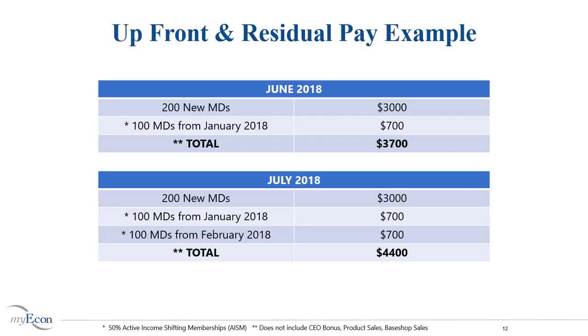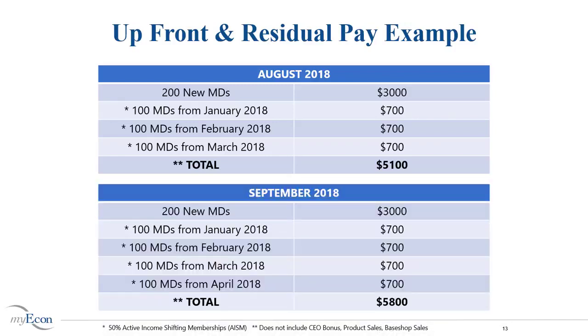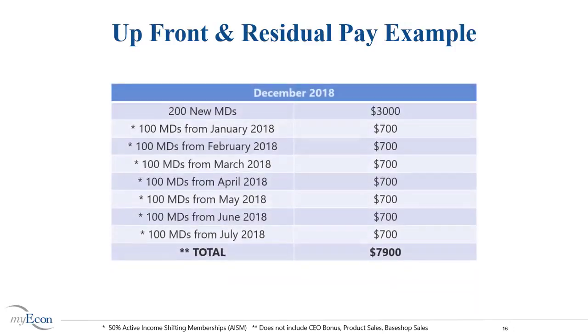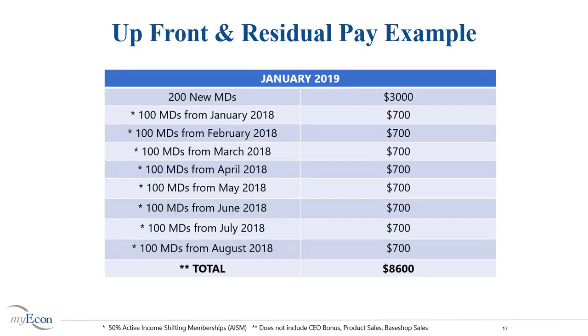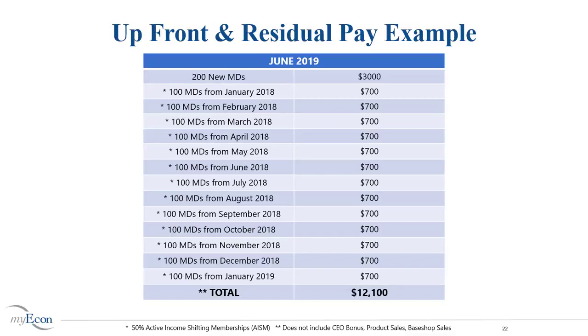Let's extrapolate this over the next several months. In August, this Infinity continues to do the same amount of work and his income increases to $5,100. In September, it grows to $5,800. In October, $6,500. In November, $7,200. In December, $7,900. And 1 full year later in January, his income is $8,600. He is doing no more work than the work he started doing a year earlier. If we run the numbers out until June, making it 18 months into this run, this Infinity will earn $12,100 in June of 2019.